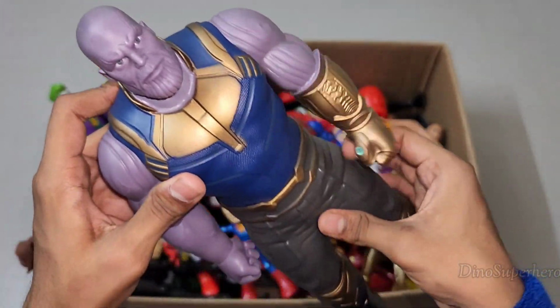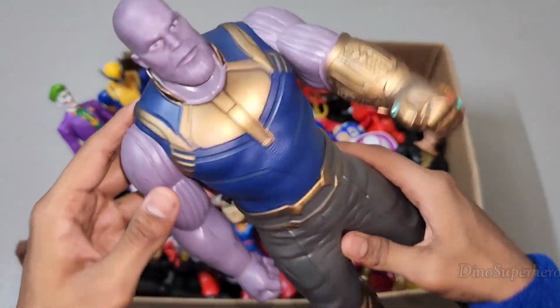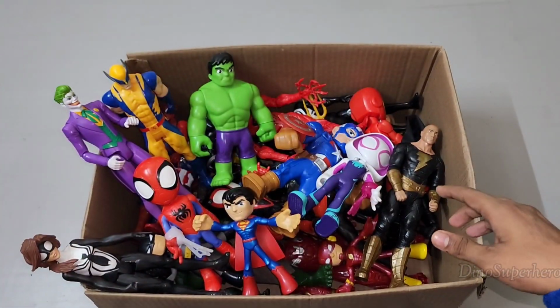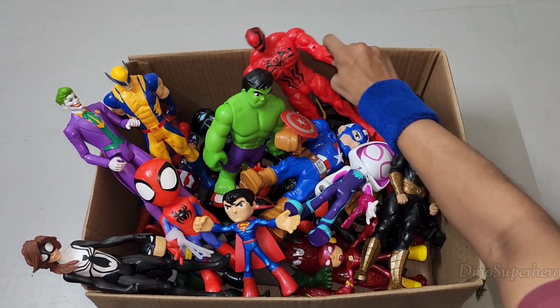Wow guys, Big Thanos is so scary, guys. Look at the golden gauntlet, guys. Very nice Infinity Stones. He can defeat any villain with the click of fingers. Now let's see who to pick next one in front of you, guys. Let's see who this red one in the corner is, guys.